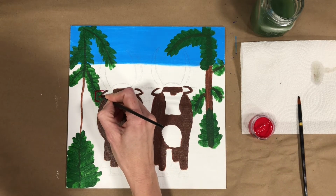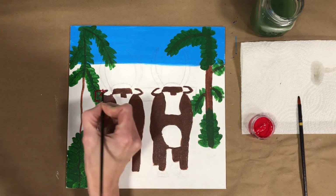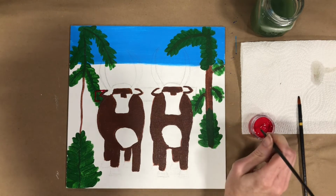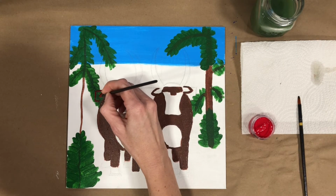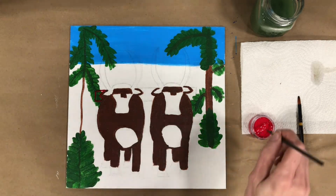And when I'm right next to the ear, I need to be nice and gentle. I'm only using the very, very tip of the smallest brush I have, just to make sure that I'm not overlapping. We want to make sure that everything is nice and neat, right? Maud never mixed colors, so we don't want our colors to mix as well.